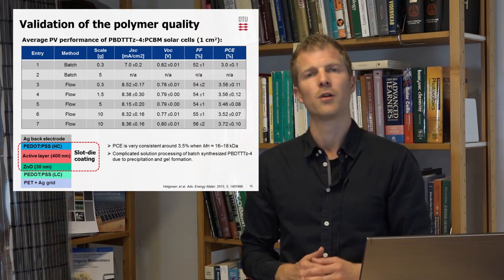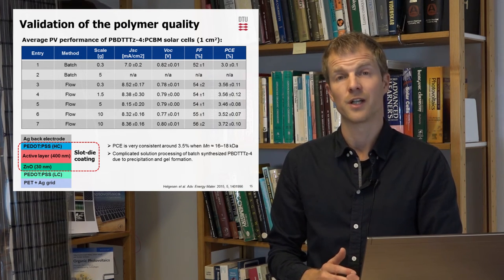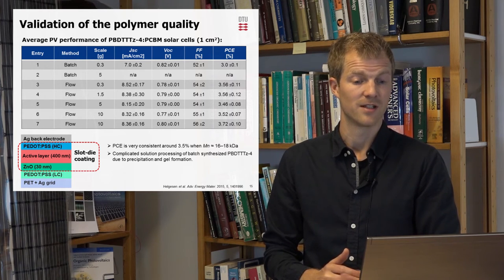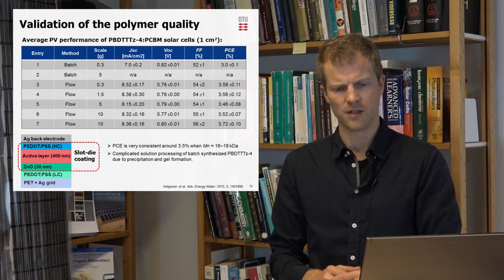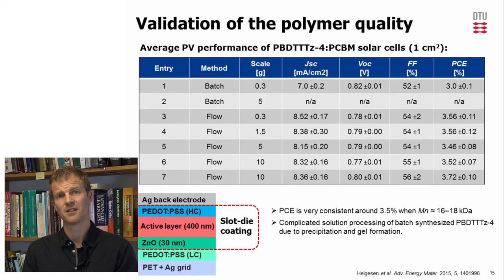To validate the polymer's quality, we made roll-coated small-scale polymer solar cells using the flow synthesized batches. And you can see the average performance here in the table. It is very consistent, around 3.5% for all the flow synthesized batches. And this consistency indicates that the polymer's quality is very stable throughout all the flow synthesized batches on the different scales.